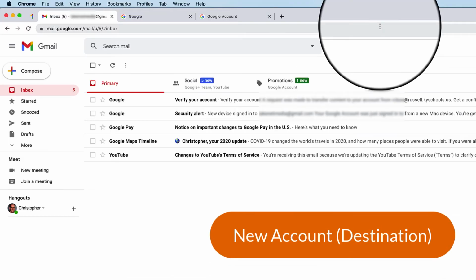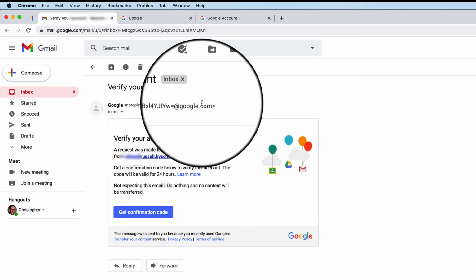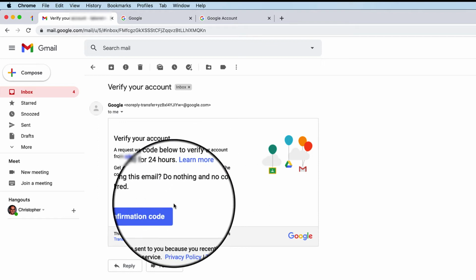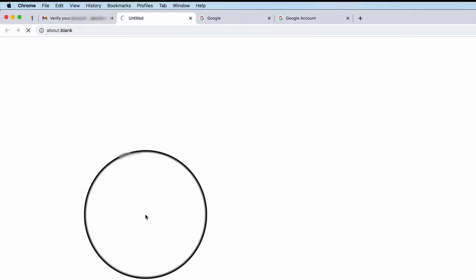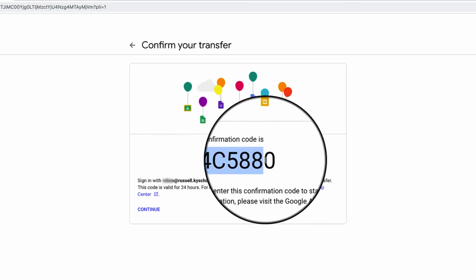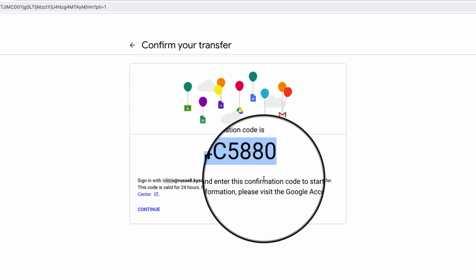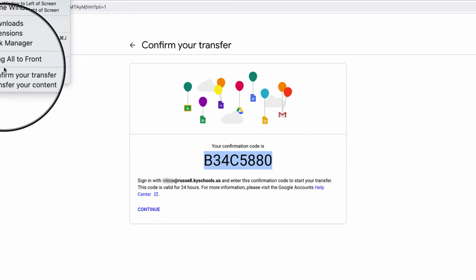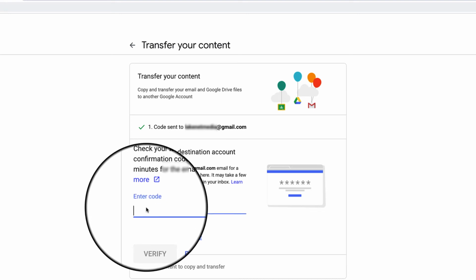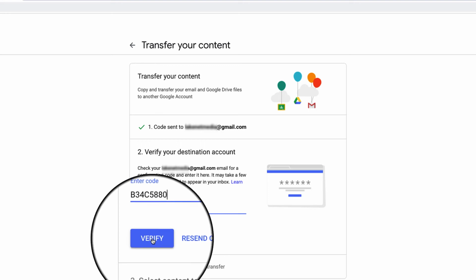In the tab for your destination account, open your Gmail and look for a message entitled Verify Your Account. In that email, click the button that says Get Confirmation Code. Another tab will open and give you a confirmation code that you need to copy. With the code copied, go back to the Google Takeout transfer screen in your school account. In the section that says Verify Your Destination Account, paste in the code that you copied and click Verify.